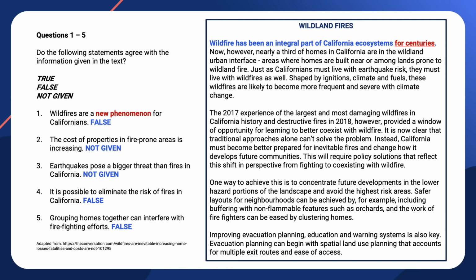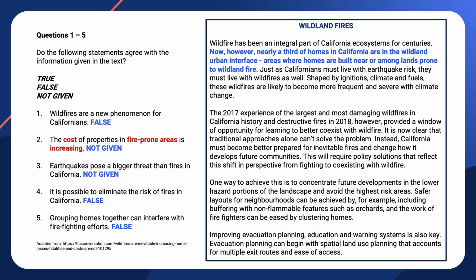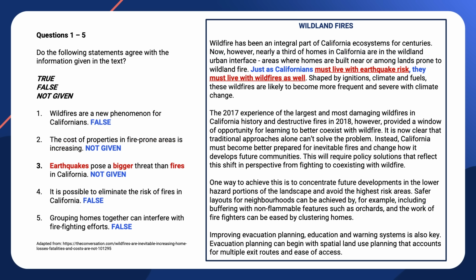Number 1, wildfire has been an integral part of California for centuries. That's not a new phenomenon. False. Number 2, the text doesn't say anything about increasing costs, so not given. Number 3, Californians must live with earthquake risk, and they must live with wildfires as well. Is one risk bigger than the other? It doesn't say. So it's not given.